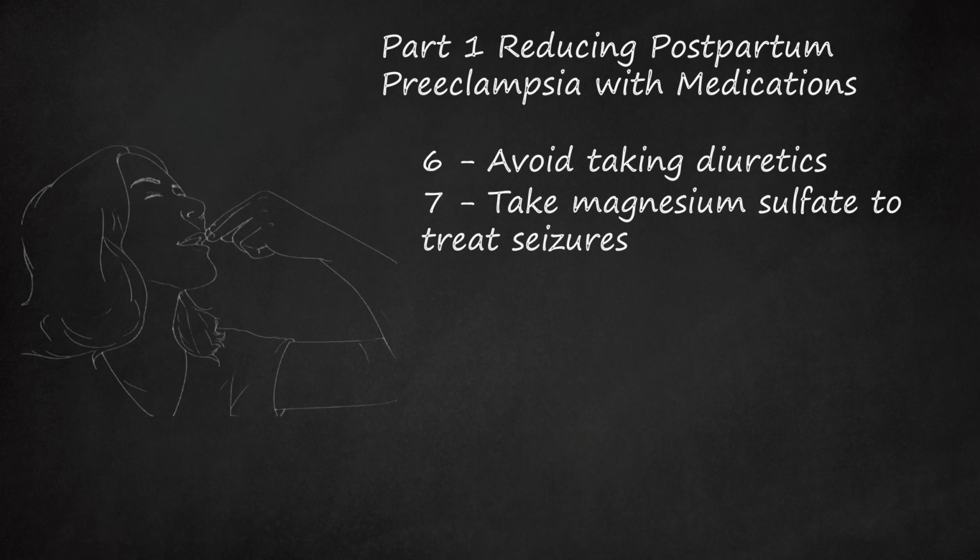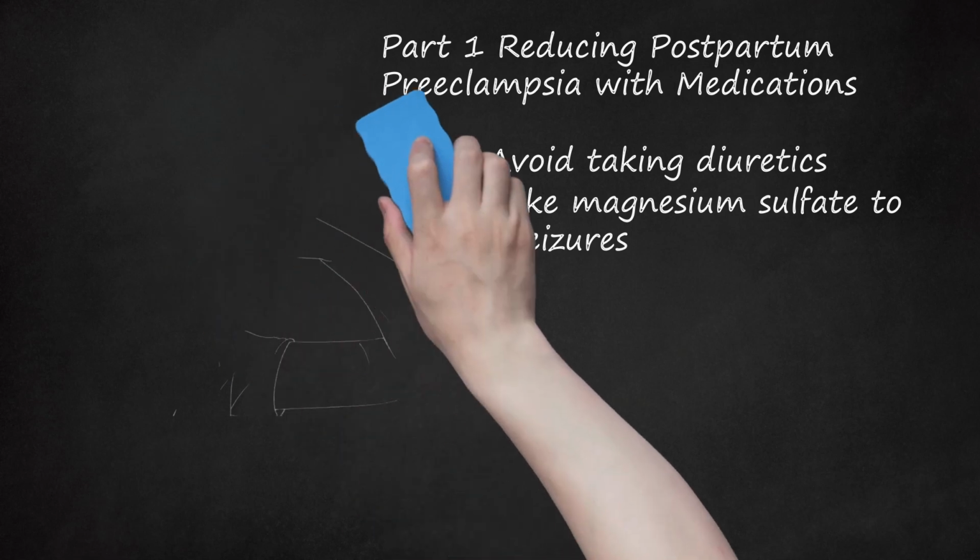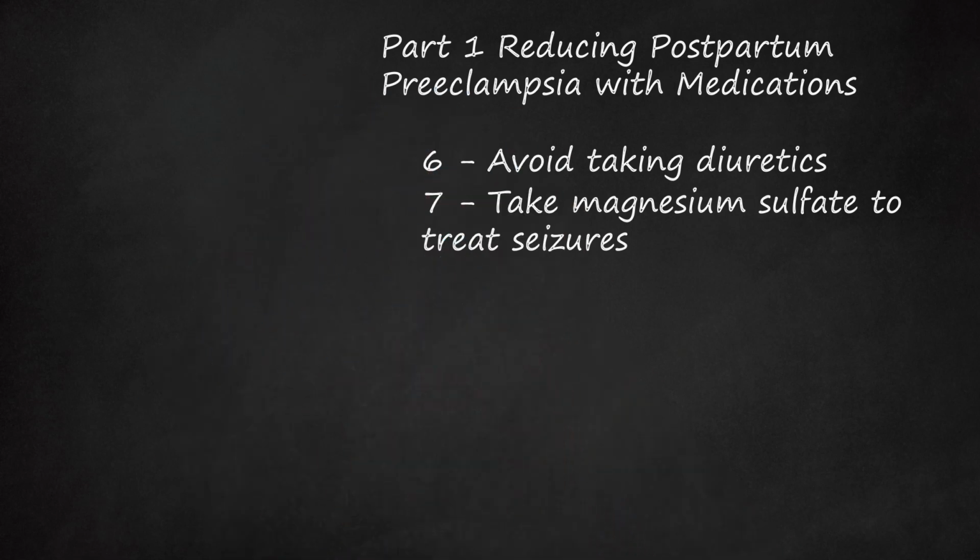It is mainly given through intravenous injection with a dose of 4 to 6 gm over 20 minutes as an initial dose, then to be given as an infusion with an adjusted dose of 2 gm per hour. Magnesium sulfate was found to be more powerful in controlling seizures than other drugs such as phenytoin or diazepam.